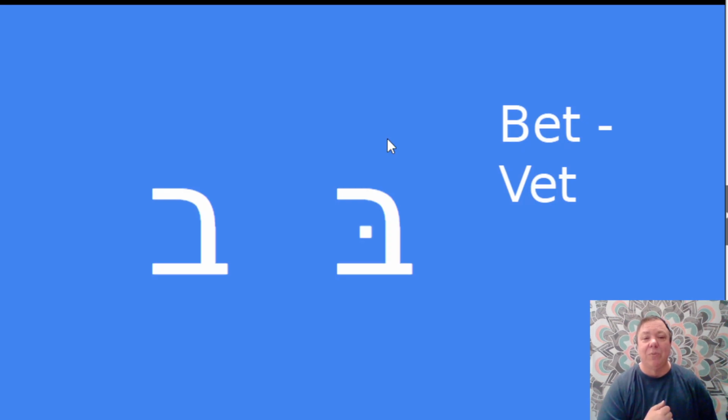So let's start with the first one. Bet is both bet and vet. It's the same letter. Why do we say it's the same letter if it has two different sounds? Well, Hebrew does everything with roots and constructions, and if there's a bet root letter, it's sometimes a b sound and sometimes a v sound, depending on the context and the rest of the construction. But it's still the same letter, bet or vet.